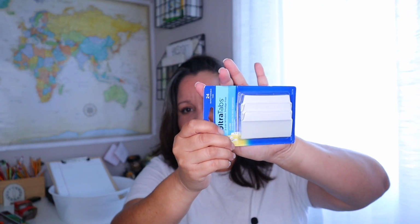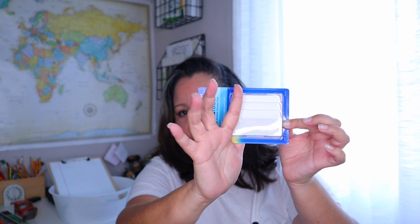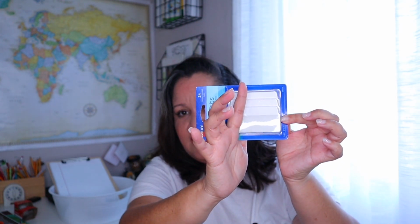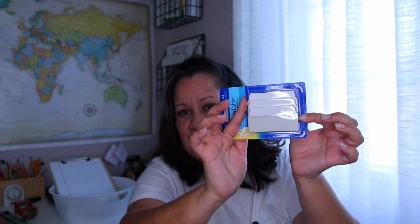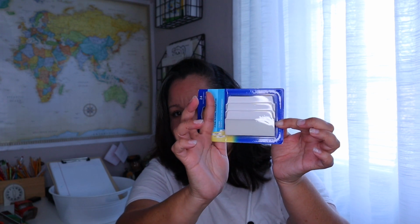Next thing I purchased is this Ultra Tab. I am using this for his portfolio binder. I noticed that I made a mistake and I purchased these huge ones. I don't know if you guys can see there. They are very wide, and I usually use the ones that are like these wide, and these ones are these huge wide Ultra Tabs compared to the ones I use. It's quite huge, but I will be able to still use them. It's not the ones that I usually like to use with the portfolio.